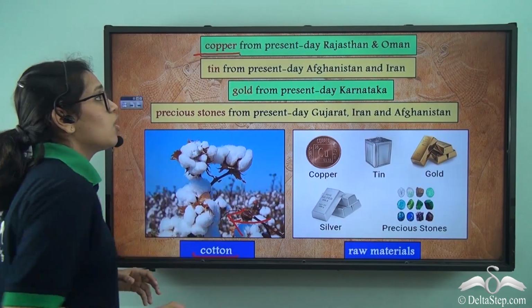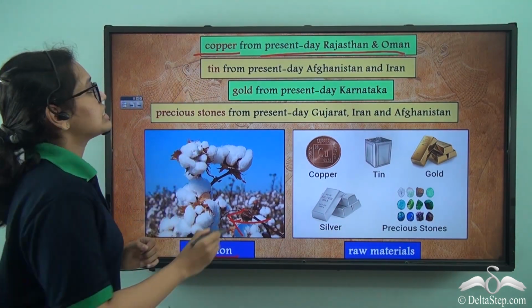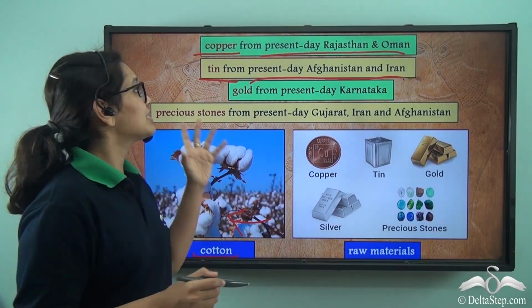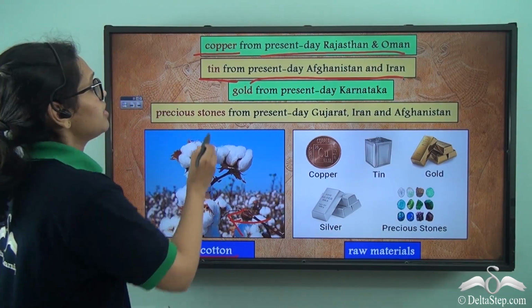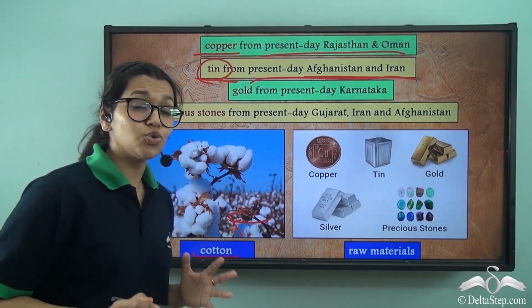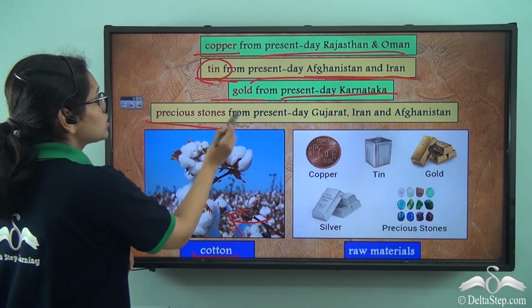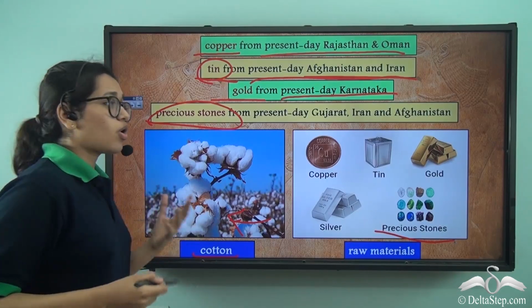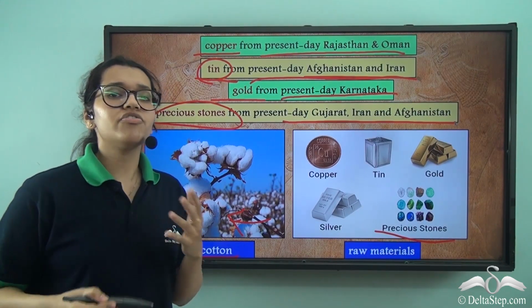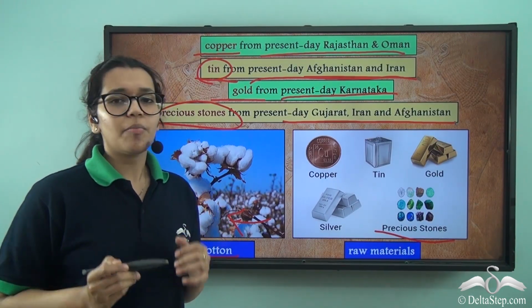Because of that, copper was imported, or they got copper from present day Rajasthan and Oman. Other than that, tin from present day Afghanistan and Iran. So you will get the metal bronze if you mix tin with copper, right? So tin was imported, or they got tin from Afghanistan and Iran. They even liked jewelry so much that they imported gold from present day Karnataka, and precious stones were brought in from present day Gujarat, Iran and Afghanistan. So we can understand that a lot of trade was going on in the Harappan civilization, as they were bringing in many different raw materials from different parts of this planet.